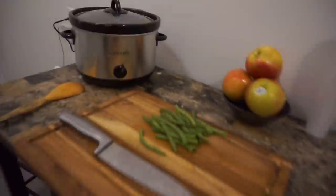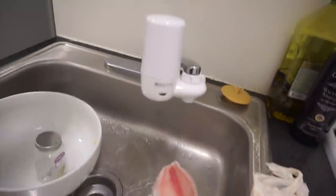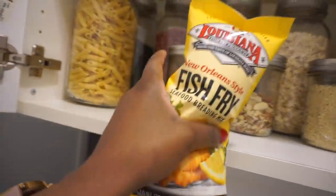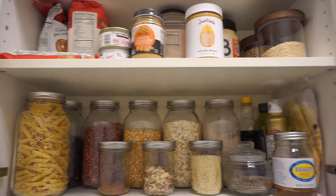Then, for dinner, I'm having spaghetti squash, green beans, and a little bit of tilapia, and I'm going to fry it or bake it up, I think, with the New Orleans seasoning is what I'm gonna do it with. But let's take a look at the pantry here. Looks all nice and organized and beautiful.